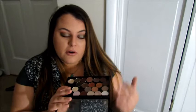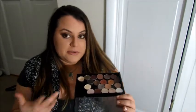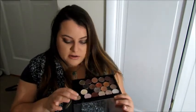But this is my favorite because I just love these colors, because I picked out all of them myself, so I obviously use all of them. It's not like a palette where I'll use two of the colors and then one of them just never gets used because it's a color I won't use. This is one that you're always going to use because it's colors that you purchased that you know you like, or if you have some that you don't really use, you'll probably still use them because the colors are just phenomenal.